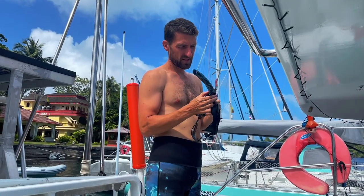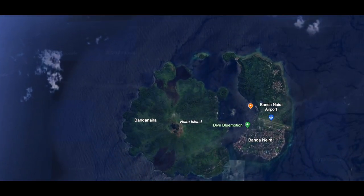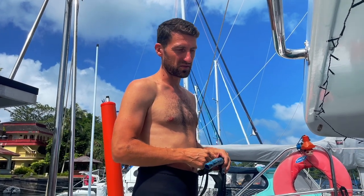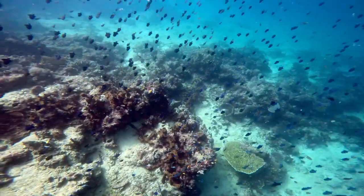Getting ready? Yeah, getting ready. I'm gonna go for a snorkel. Whereabouts? So we're gonna go next to the lava flow, so next to the entrance. There's a lighthouse, and apparently it's not too deep. But I mean, not too deep. It's like over 10 meters, but less than 20. Gonna give it a go, and yeah, let's see.